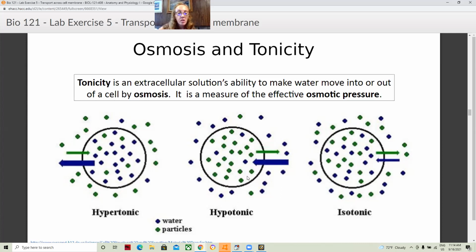Hypotonic means that the solute concentration is higher inside the cell than it is on the outside. And isotonic means the same. Solute concentrations are the same on the outside and the inside.